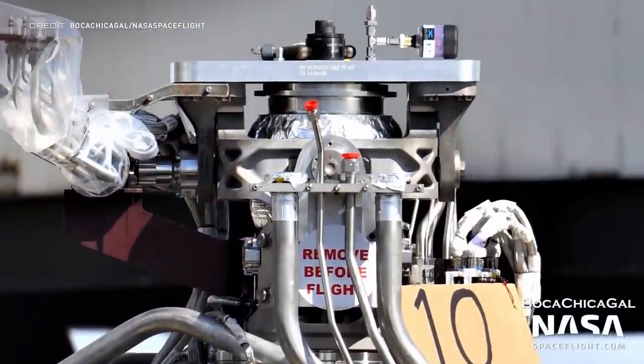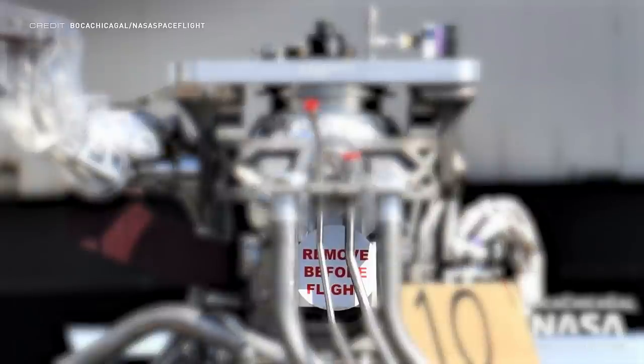The plumbing on these beasts is so intricate and interesting. The detail here is incredible. It's also quite funny that the remove before flight sticker is there, because if what we've been told is to be true, Booster 3 isn't leaving the ground unless it's attached to a crane.